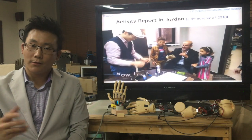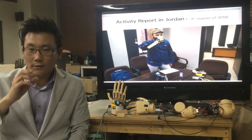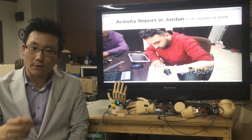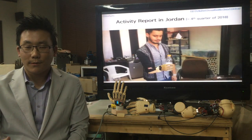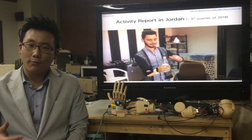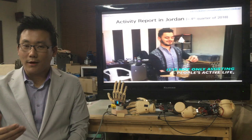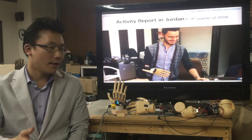And then people just utilize it: grasping, holding something, drinking some water, and writing with a pencil and paper. In this way, it is not only assisting people's daily lives, but also providing confidence, so that they can have more social relationships and hang around with other people.